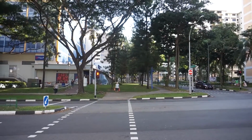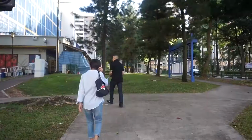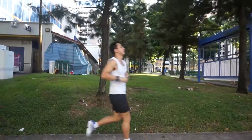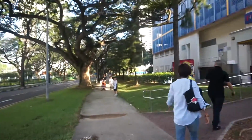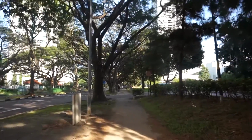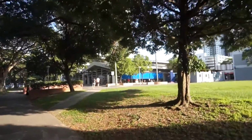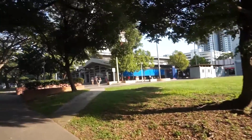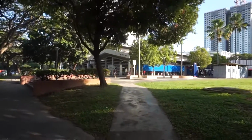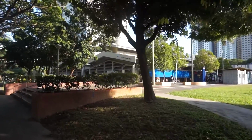At the traffic light, you will cross over to the other side, and we will walk. After you cross, you turn left. Okay. So after you turn left, then you walk all the way down. Keep walking all the way down, and after you pass this empty space, you'll see there's actually a food center here. This food center is called Telok Blangah Food Centre.